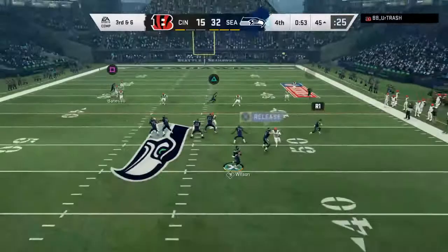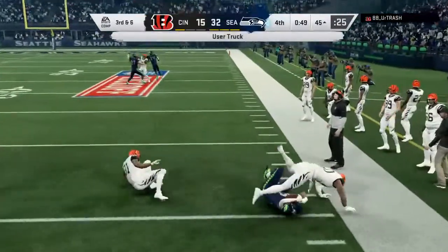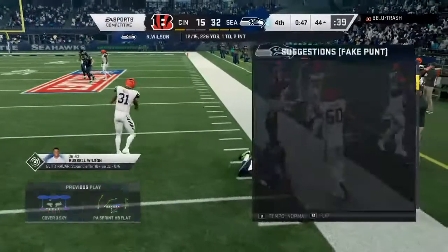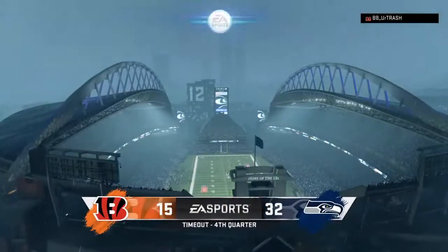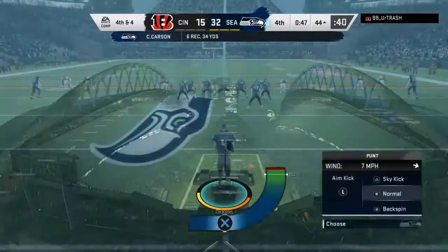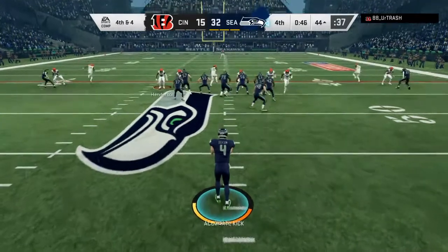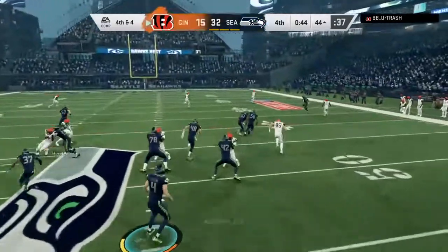Wilson now off the bootleg. That's complete into the hands of Carson. And he gets this only to the 44-yard line. Not near enough to keep the drive alive. Now the Bengals going to signal for their 3rd and final timeout as the clock's going to stop with 47 seconds to go in the 4th.